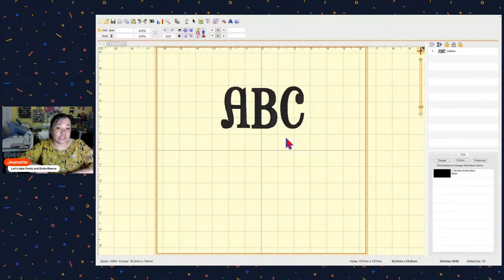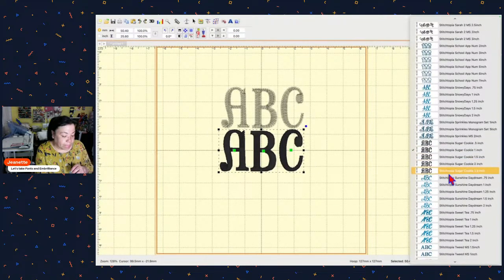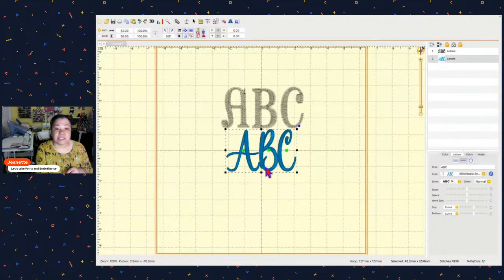So as you can see right here, this is a pretty thick font, right? But let me show you an example of a thin font, which is what I see a lot of people use. Let's see, like right here. This is considered a thin font, okay?